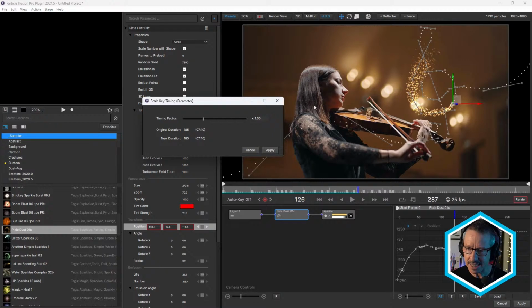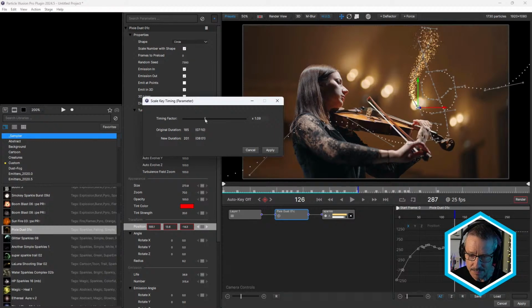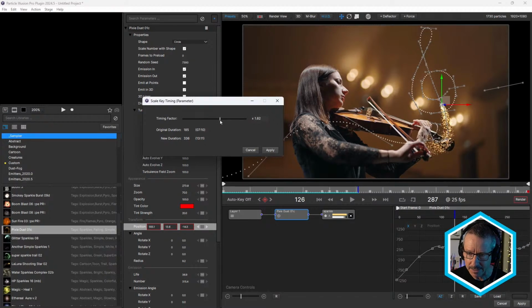And in this case, I've only got keyframes for the position of the emitter. So that's why I can right-click on position and choose this option. We have other options, which I'll show you in a moment. So I want to speed this up. And you can see as I drag, it changes the speed down here. You can see how the keyframes are changing position, and also on the motion path. Obviously, if I drag it out, the keyframes get closer together, so it's going to be slower. And if I drag it to the left, it's going to be faster.